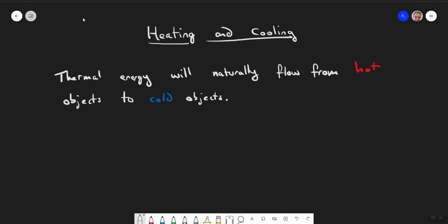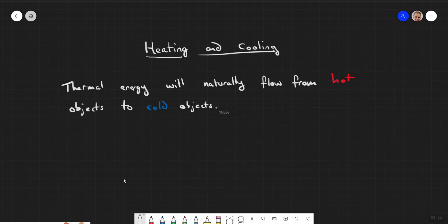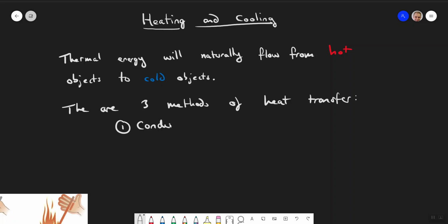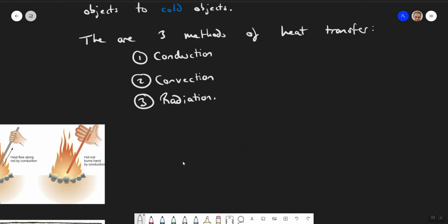So now what we're going to look at, and I've got several demonstrations in the lab, is that there are three methods in which this happens. Okay, so there are three methods of heat transfer, and they are conduction, convection, and finally radiation. Okay, and so I'm going to very quickly summarize them, and then you can see them in action.